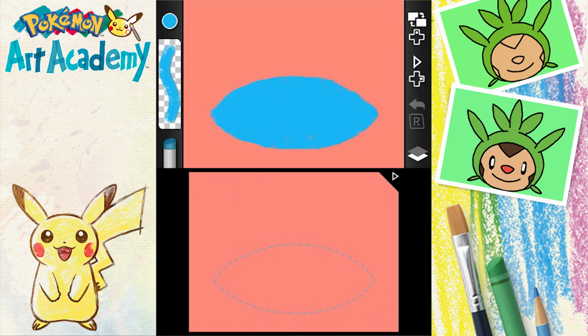Okay, let's start the oval shape of Froakie's nice blue head. Here we are, following the guidelines. Of course, you can do this any way you want. You could stray a bit if you wanted to. You could turn them into more of a circular shape like that. There we are. Lovely. That's great.